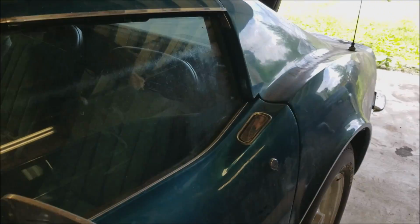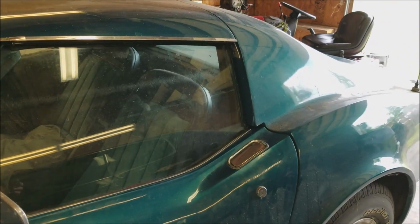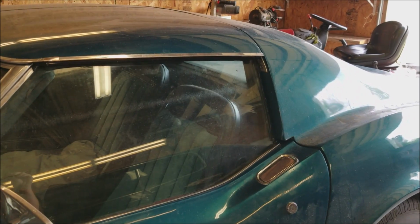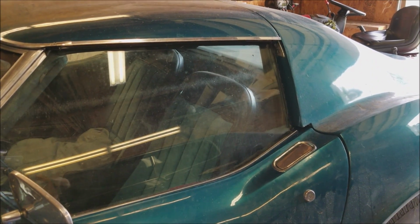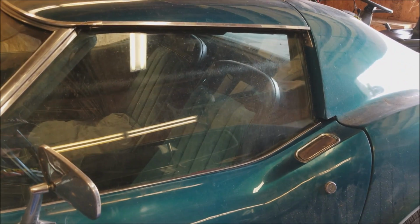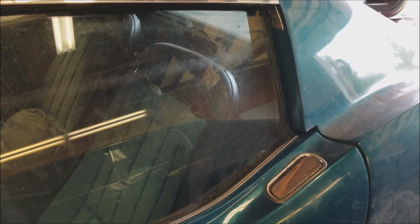If not, my next guess is maybe a caliper. I know one of them is messed up. The bleeder doesn't really thread in very well. It's almost like it's been stripped out. So maybe replace that caliper. And I don't even remember what wheel it was because it's been sitting for like 2 years. So I don't remember which one I was dealing with. So maybe we can take a look inside.